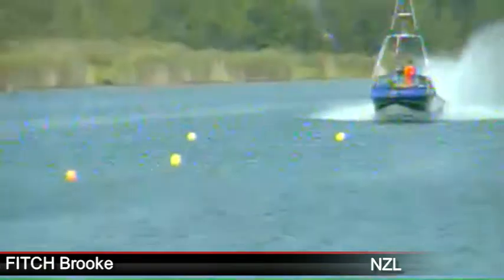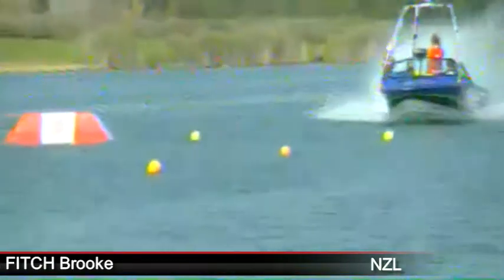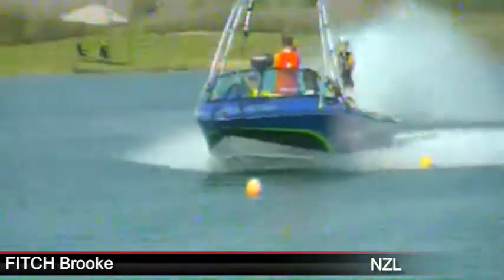We have a drone flying over the boat path. Whoever's flying it needs to get it off. Okay. Brooke Fitch didn't land that jump.